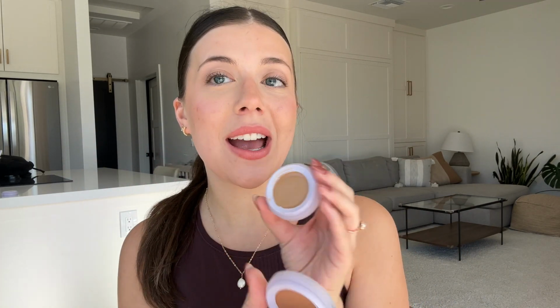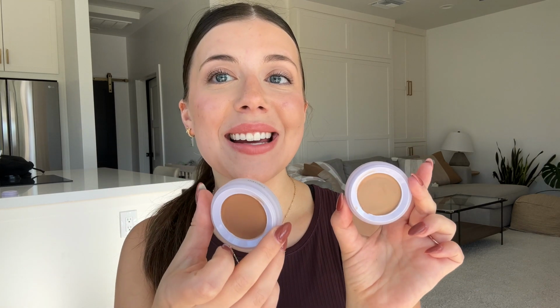I hope this helped you guys and that you will consider trying out a darker concealer to add into your stack for a cream bronzer or a contour. And the shade that I liked on me at least was 15C.